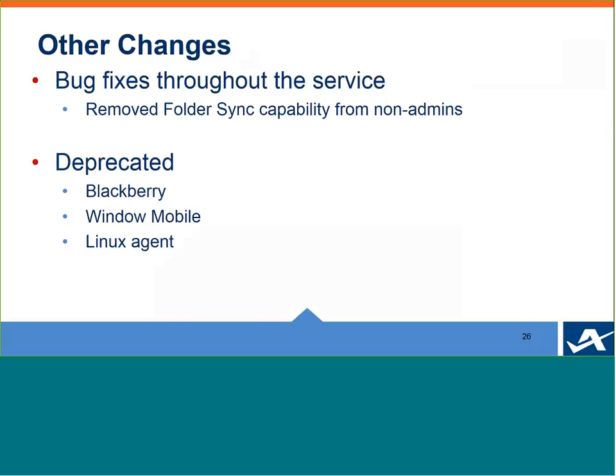We removed the folder sync capability from non-admins. This is one that we had a lot of tickets come through for. For the admins, it still exists where you can do a folder sync to a project not within the Autotask Workplace folder, but we removed that from non-admins. With this release, we've also deprecated our BlackBerry, Windows Mobile, and our Linux agents. So they will no longer be functional with the release.